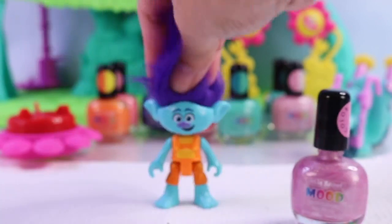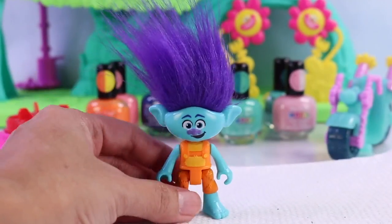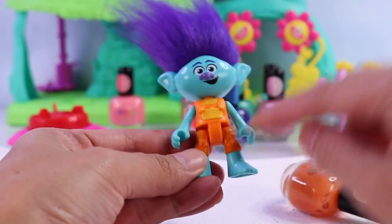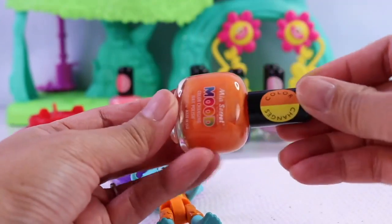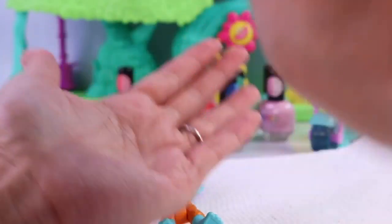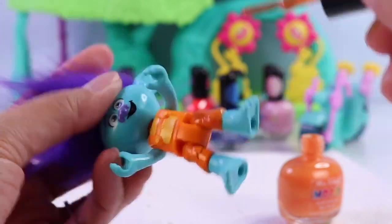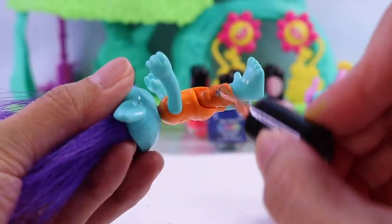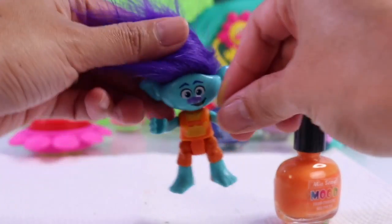On to Branch. The figures don't want to stand today. For him, I want to color change the shirt and the pants. Let's start off with the pants. I know this isn't much of a change, but it changes from orange to yellow, which I like. Here we go. And now for the shirt.